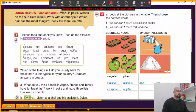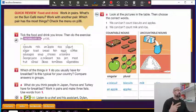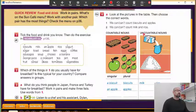One apple, two apples, three apples, four apples, six apples, no problem. So we say countable nouns. We can make numbers. We can say one, two, three, four. We say countable nouns. Here, uncountable nouns.